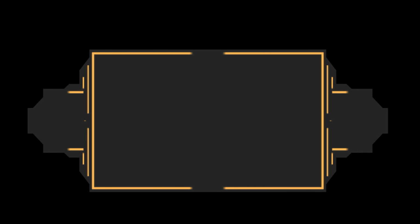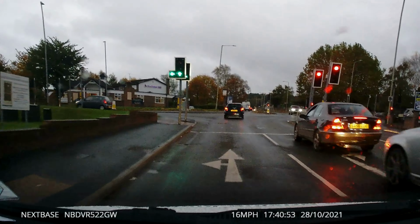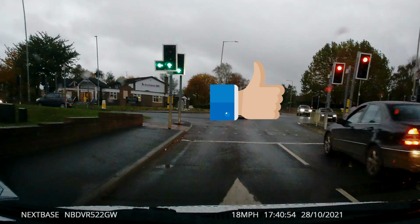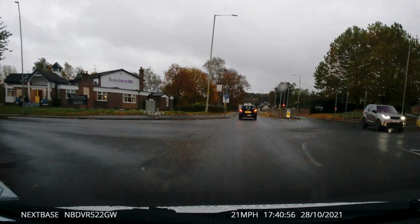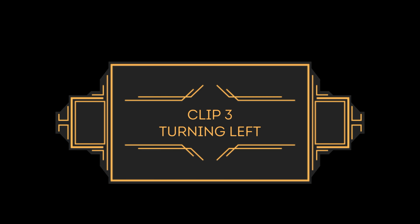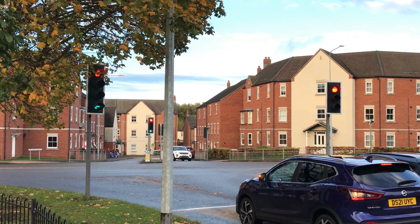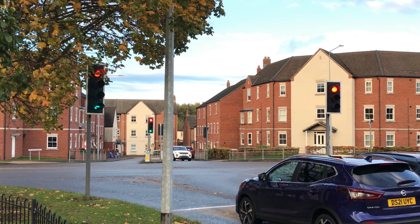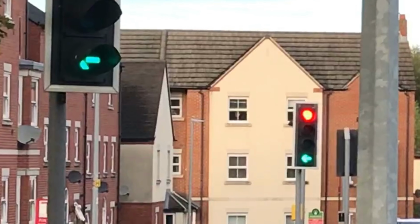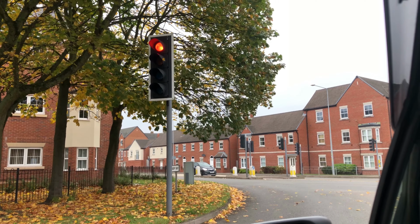Clip 2, again straight ahead. We can see a red light, but can we go? Again on the left, the filter arrow clearly says yes, we can go straight ahead. What about turning left here in clip 3? We're looking, can we go? Well, again, the answer is yes. The arrows say if you're turning left, it is safe and legal to go.